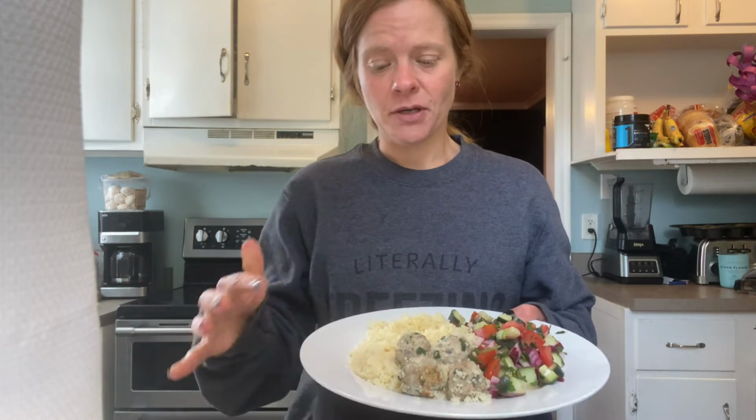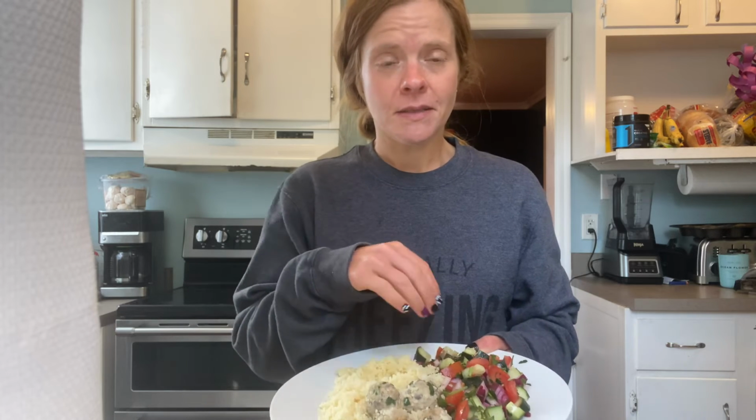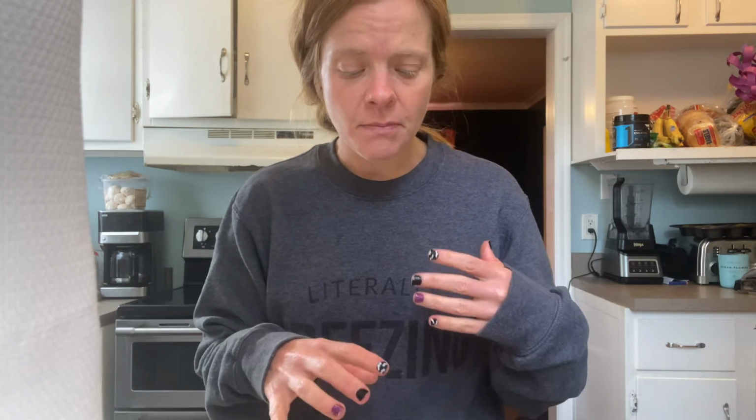But last night I made these kofta meatballs and couscous and a tomato cucumber salad from the Skinny Taste Meal Prep Cookbook. I will link it down below. It is a delicious cookbook, and these meatballs are kind of like Middle Eastern Mediterranean spiced. I was missing coriander, so it's not quite there, but I will tell you that this tomato cucumber salad is so good. And I did not include mint like the recipe called for, just fresh parsley.